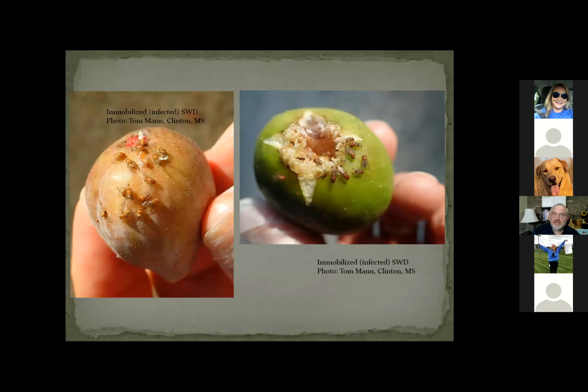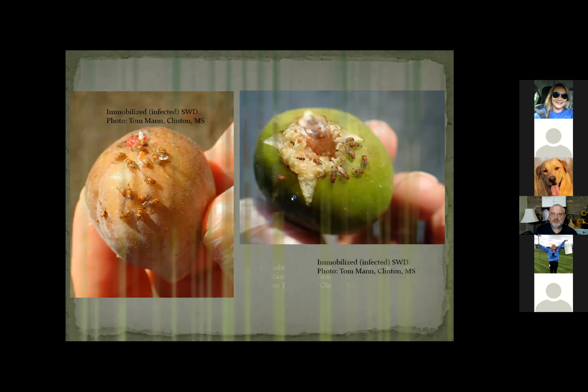We found a new natural enemy of the SWD. It was a total surprise. Colleagues up in Jackson, Mississippi, discovered on figs that a lot of these live SWD weren't moving. They were totally immobilized. And they were still alive, but they looked dead. And what we found out is that they were infected by a disease that is carried by houseflies, Entomophthora muscae, which is what they call a zombification virus.